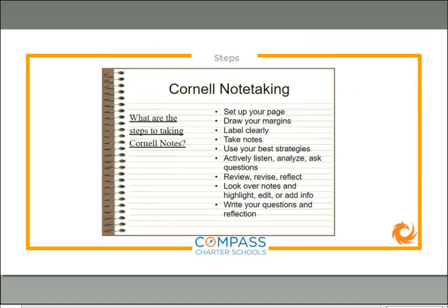So what are the steps to taking Cornell Notes? First, you set up your page. You draw your margins. There's going to be a little example of that here in a minute. You label everything clearly. It's very important to say what the notes are, what notes you're taking, class, stuff like that. You use all your best strategies for note-taking, and we'll go over some of that in a moment. You actively listen to, or actively read, you actively listen in your learning labs, to videos and other things in your courses, and ask questions. If you're in your course and you're not with your instructor and you have a question, write it down, ask your instructor later. You review, revise, and reflect on your notes.